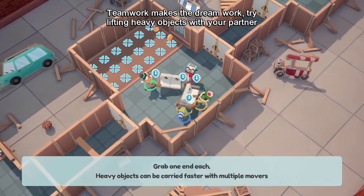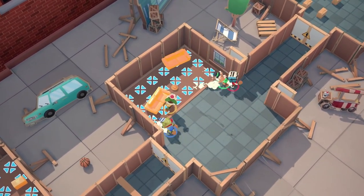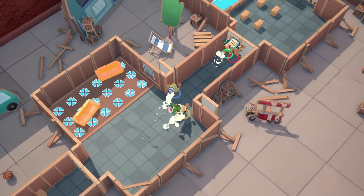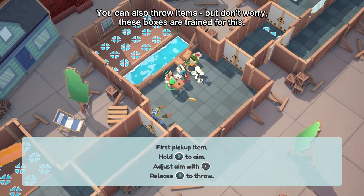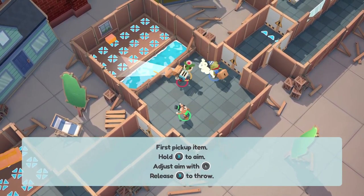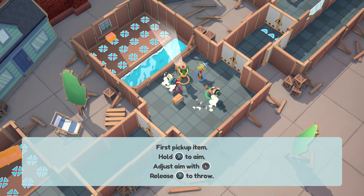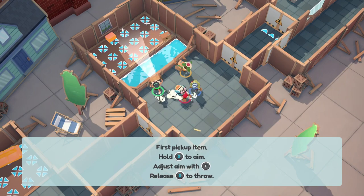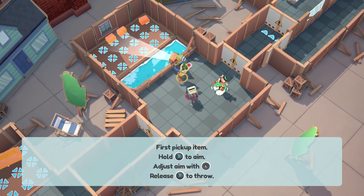Heavy. All right, mom, you want to get this with me? Here you go. Here we go. And then let go. Nice. Wait, there's little waffles. Throw items. But don't worry, these boxes are trained for this. Keep thinking I'm the plant. All this teaching us everything we figured out. Oh, I threw it in the water. That seems bad. Yep. There you go, mom. Nice. Sweet. Throw that one as well. All right. Oh. I threw it in the water.